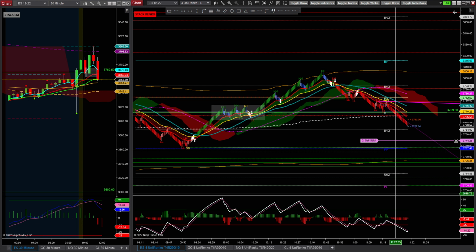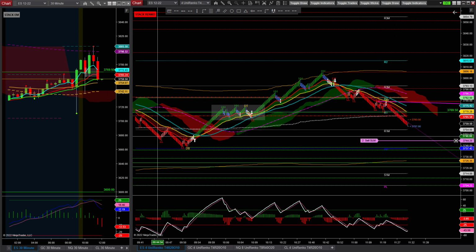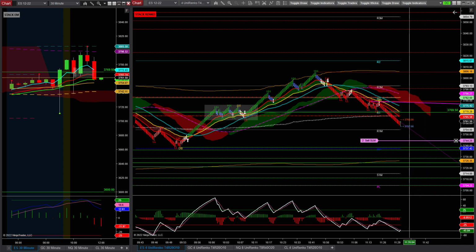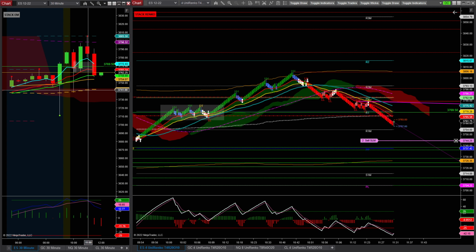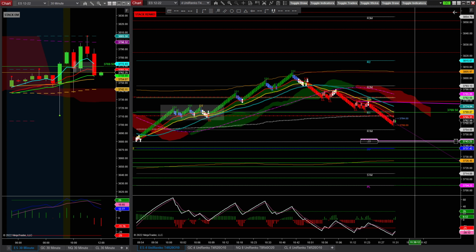So let's see what it does from here. Yeah, it found some support here. Now buyers are coming in. We missed this move. It's a counter trend. So, okay. Now if it breaks below this bar here, then we are kind of sure that it's going to go at least to this 50-minute average. Okay, so we do have there.